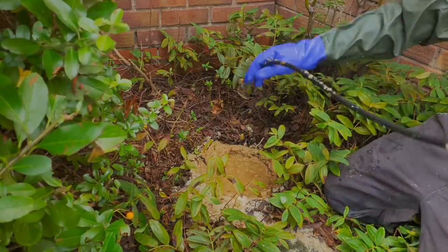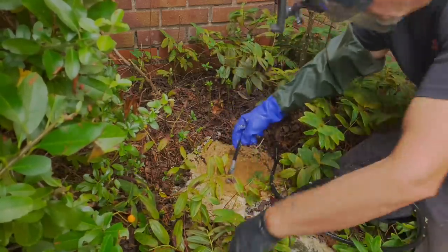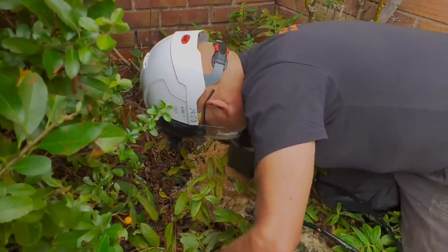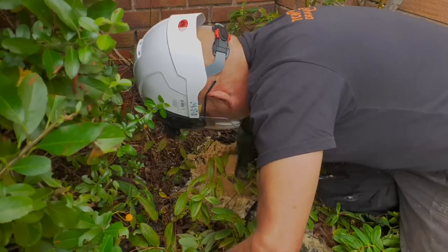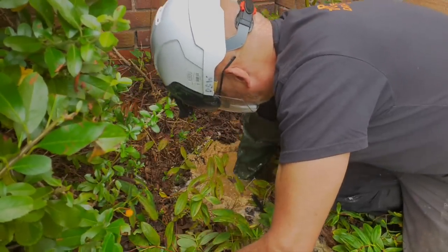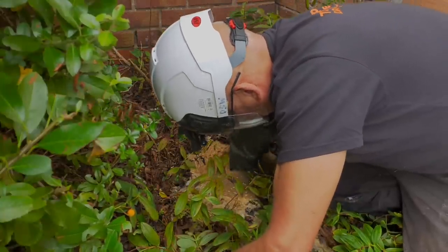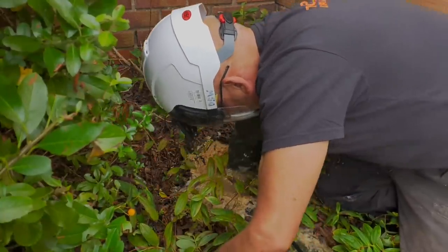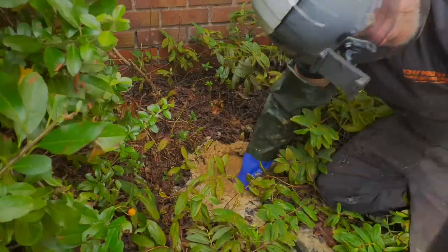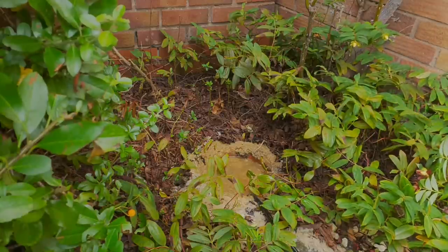Let's get that way was going into that gully. And we got this one here. It's going off that way. So, let's have a look what happens now.